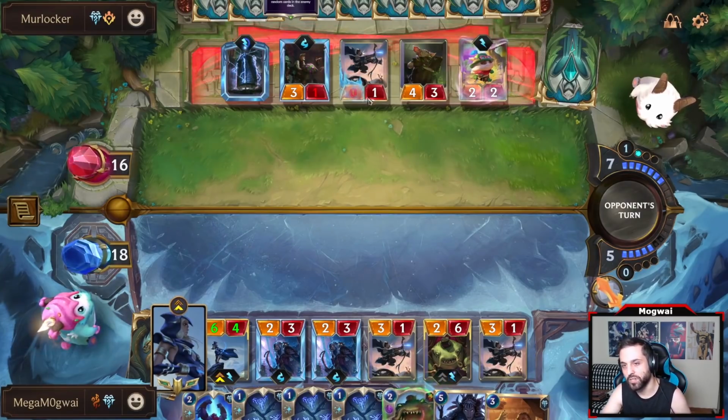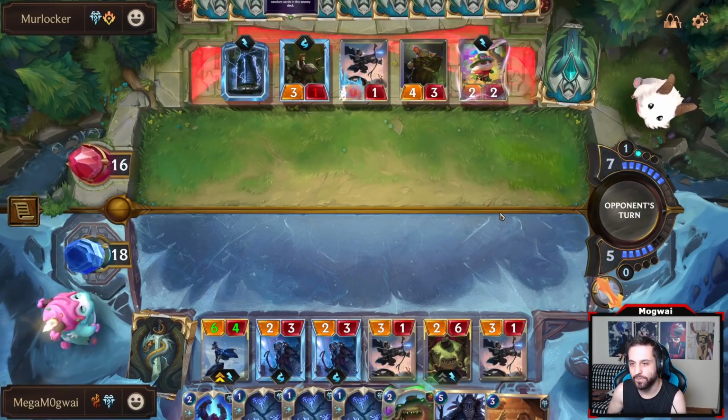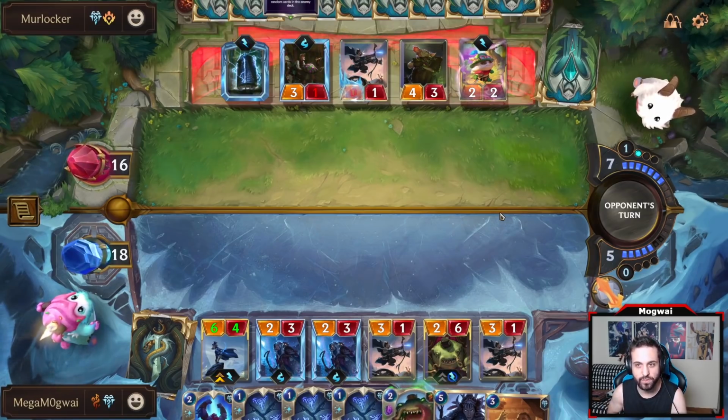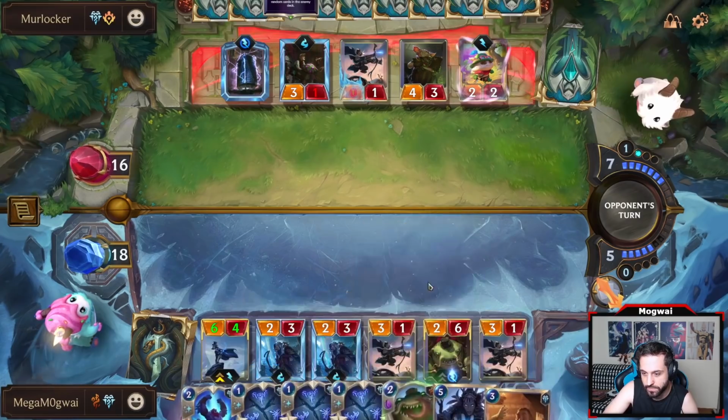I want to frostbite this Iceville Archer because I don't want it to be a relevant blocker. I don't want it to be a relevant anything. That stat line I want to nullify. If he wants to block, I want him to block with the Puffcat Peddler or even Teemo. So I'm gonna develop this Iceville Archer here.